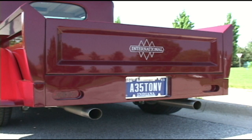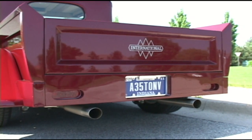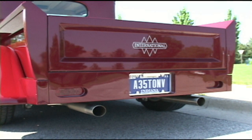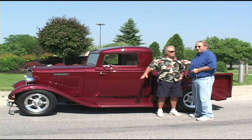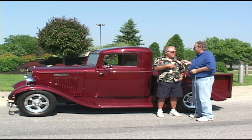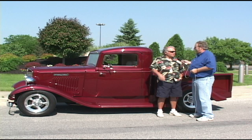Nothing wrong with it. Dual exhaust, what muffler package you got on? Actually, the exhaust was done by Mr. Paul Walker, and he put the mufflers on. And it's all stainless steel, clear from the headers, clear back, even the hangers, stainless steel.